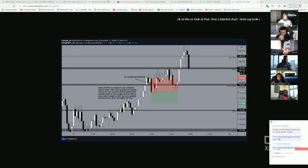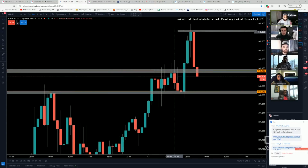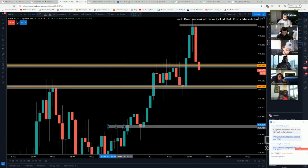DJ just broke below. Yeah, it's good. So now if it comes back in the range, this means this whole move up was a fake out. If this move up was a fake out and it starts ranging over here, then we can take a look at how we can break below 140 to continue down towards at least 139.800.